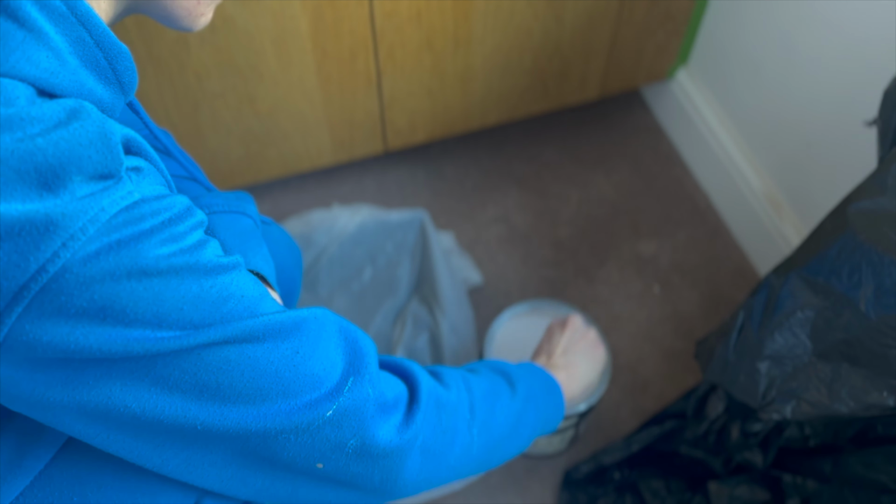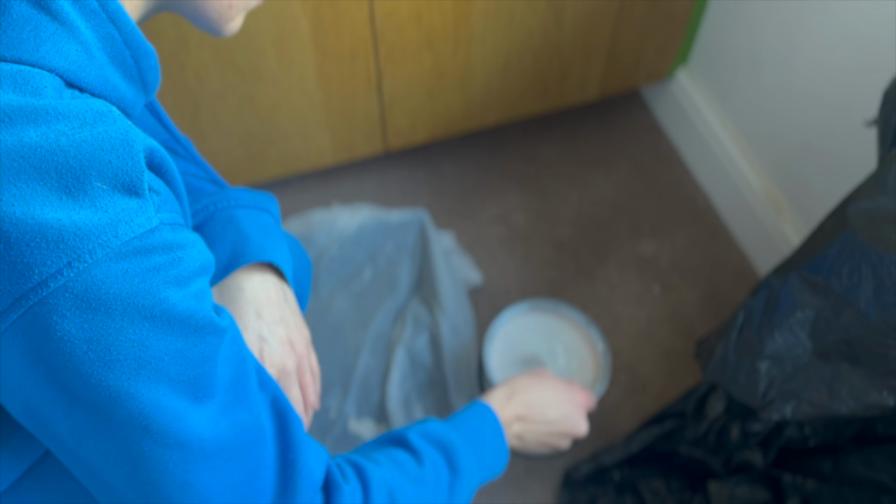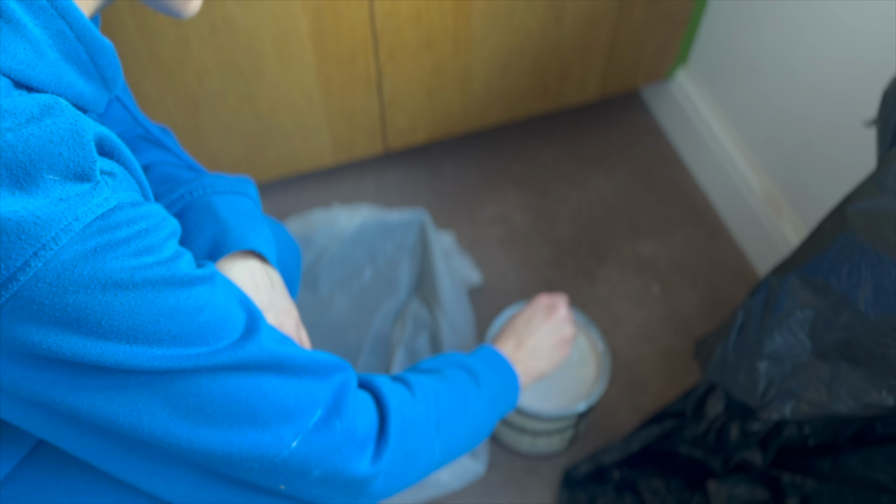It's now the next day and we are moving on to painting the walls. This colour is called Skimming Stone and it's Farrow and Ball paint.